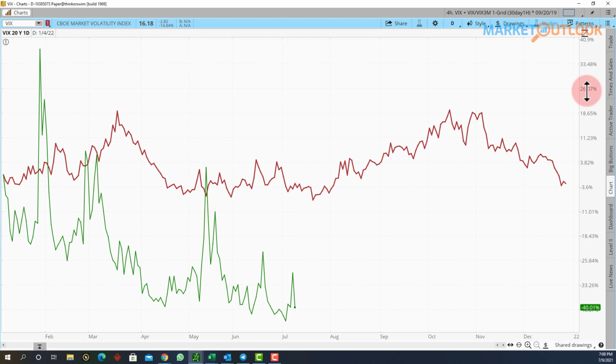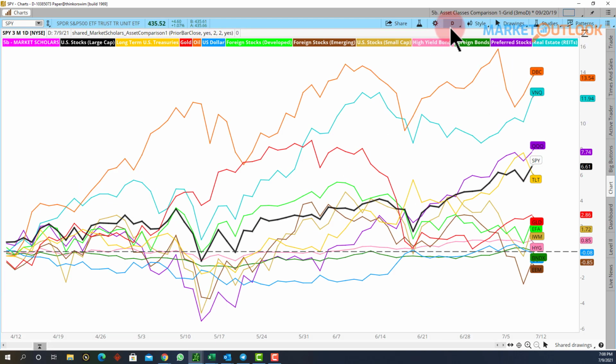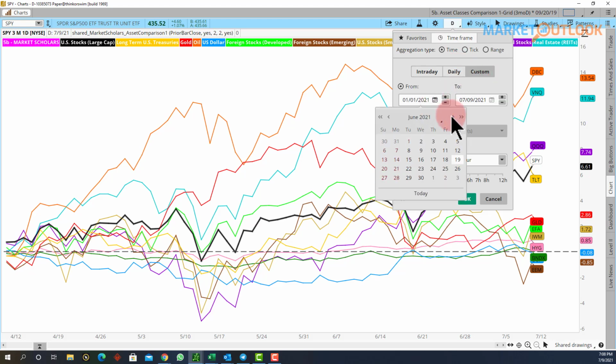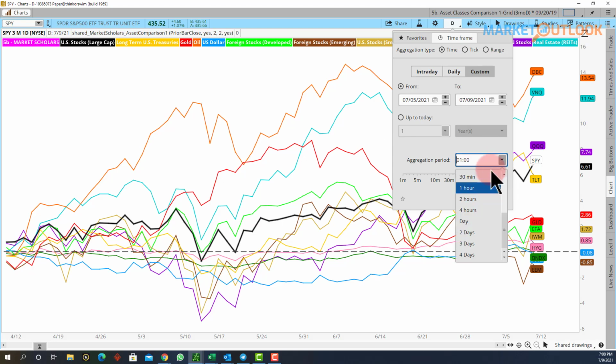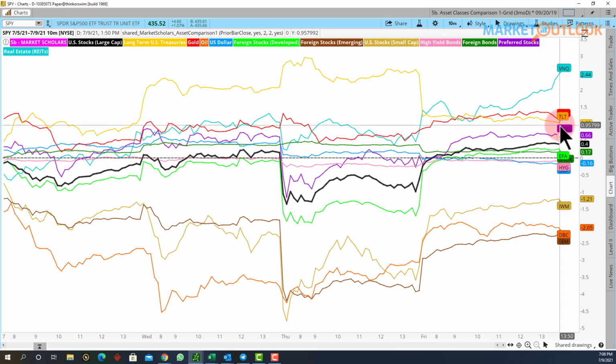Let's look at this week alone. So we'll look at the asset class comparison chart, and we'll go to this week. Let's go all the way out to July. There we go, like a 10-minute chart. So, again, this is like a risk-off trade, right?